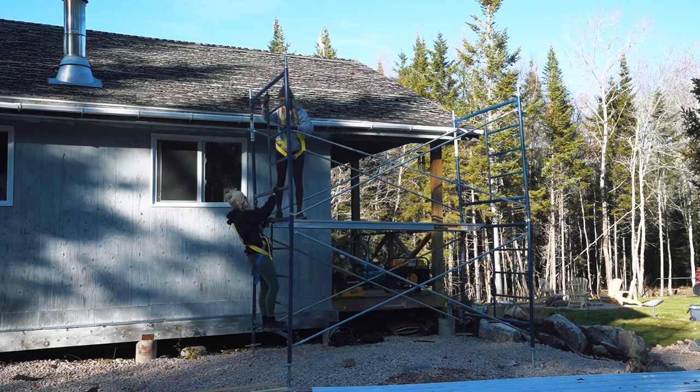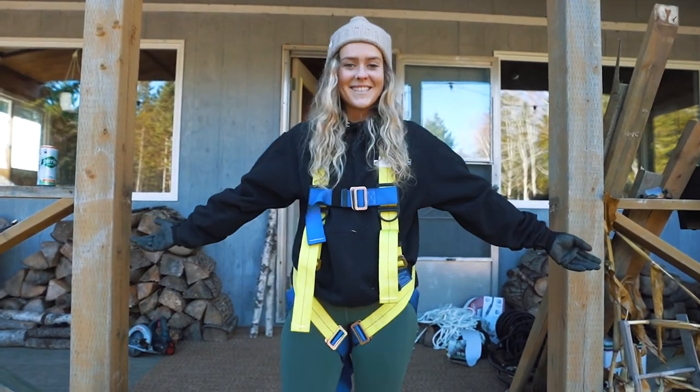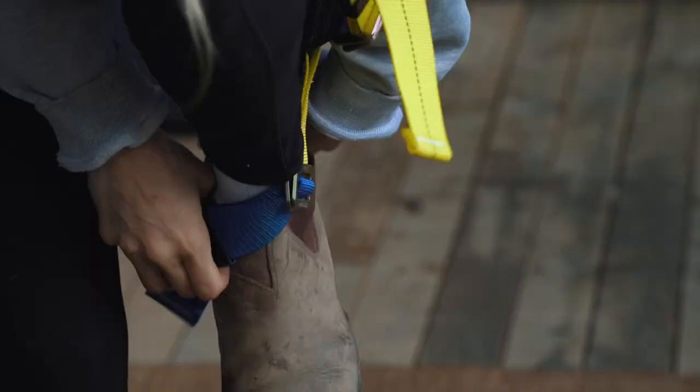The scaffolding, or the staging, as they call it on the East Coast, finally gave us the push to take this down. So here we are with a new entrance. Looks great. Hiccups and all. Walk that runway. Wow.